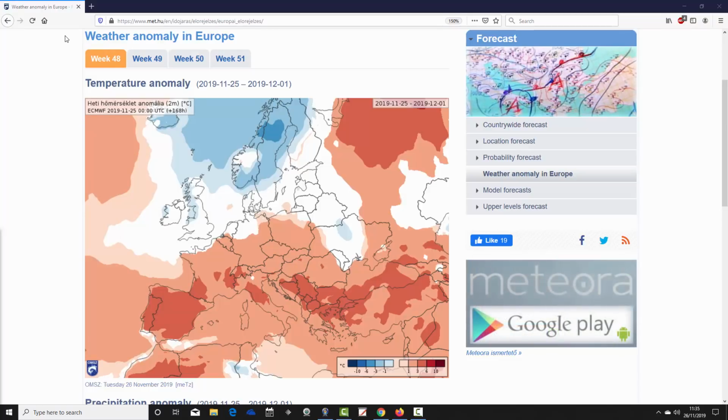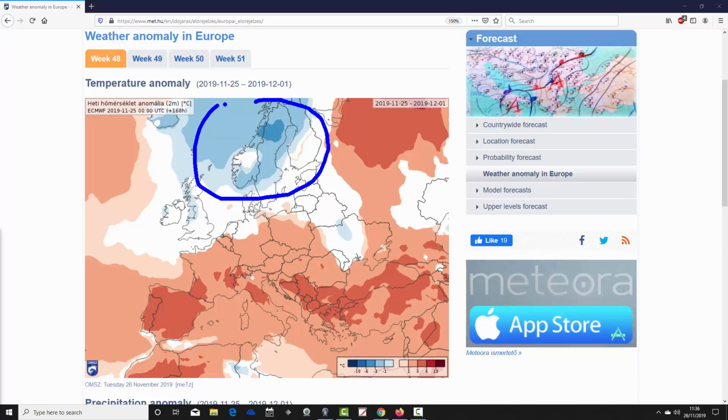So this is the week 1 temperature anomaly, week 48 for the year. We're getting well on into the year now. We've got an area of colder than average temperature anomalies to our north over Scandinavia, below average temperatures seen there. Down into the UK, we're very, very close to average, so not a particularly big deviation either way, although I suppose a little bit on the cooler than average side, perhaps in some western areas.